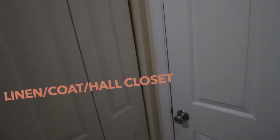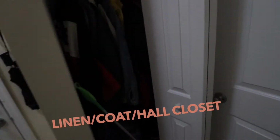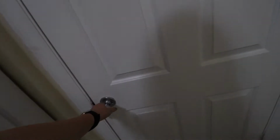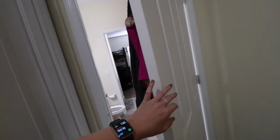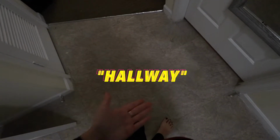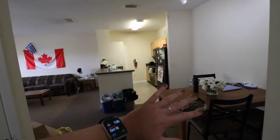So when you turn the corner, we do have a little linen closet here, which has coats, stuff. And then here is where the bathroom is. Now, as you can already see, that's our bedroom. But I think we'll come back to this. I'm just gonna go ahead and keep going through the hallway, whatever this hallway is, into the dining room area.